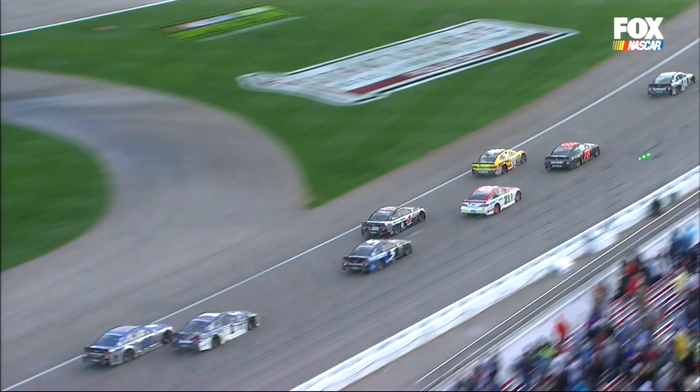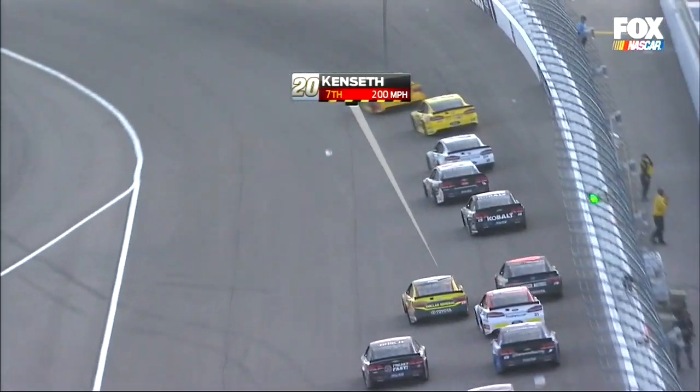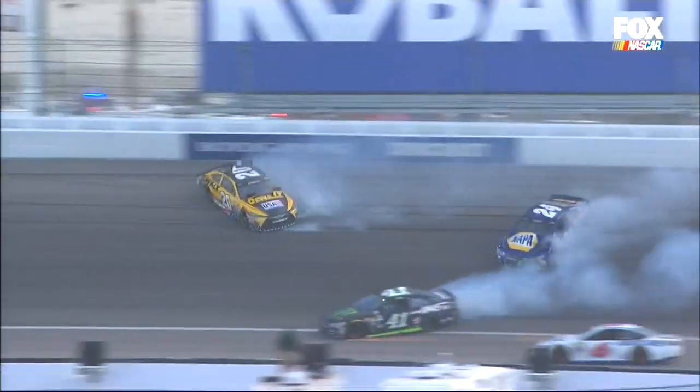See if we can figure out how this started. Well, they get 4 wide, Mike. They went in here in a big wide, and they just can't make it. 20 on the inside, the yellow car. Oh, the 21 dove in behind him. When he got in behind him, that 78 was on the outside of him, just took the air right off him. He did a great job, but unfortunately, Chase Elliott had nowhere to go.